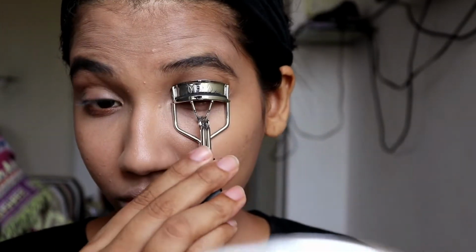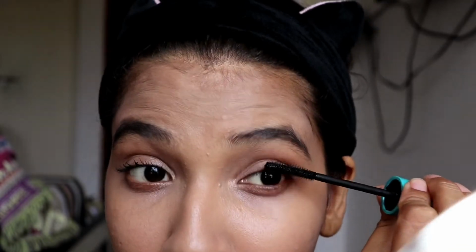Then I am taking the Blue Heaven mascara. First I curl my eyelashes with a Vega eyelash curler, then apply one or two coats of mascara. It's really nice mascara, you can see the lifted eyelashes in my eyes.